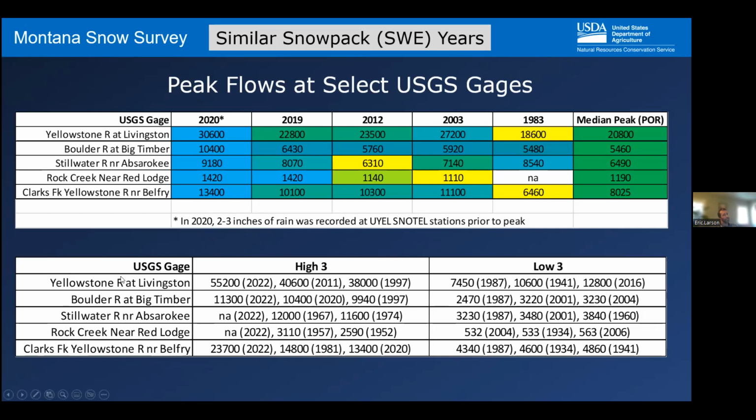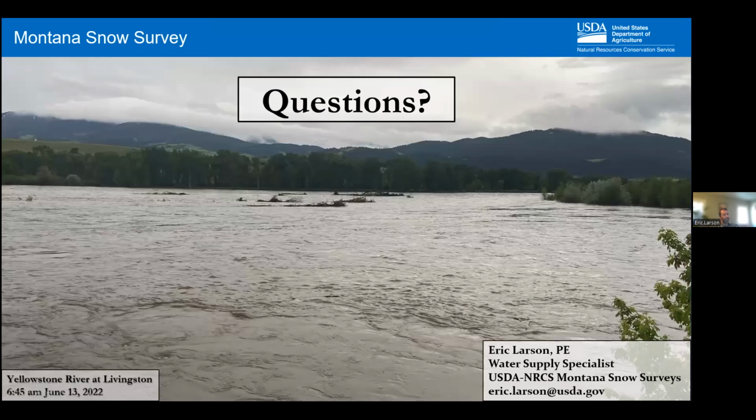And then just right here, I also looked at the highest three years and lowest three years for those similar gauges. Of course, last year set the highest record instantaneous flow in all the gauges. Some of the lowest years were 2001, 1987, and so forth. And I think that's all I have for you.